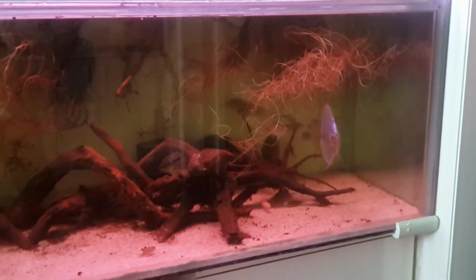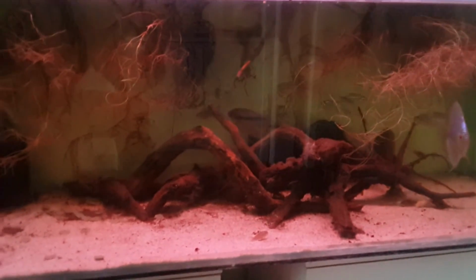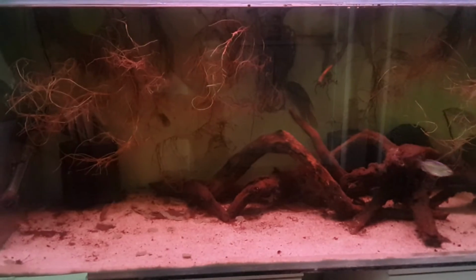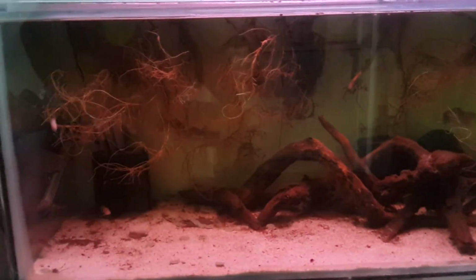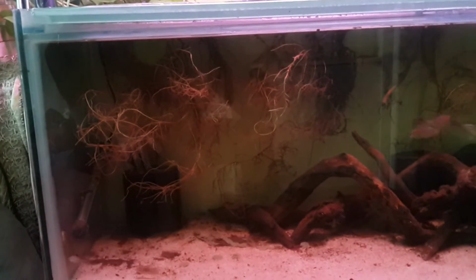And then there's actually 8 Congo tetras. I've been thinking there were 7 for some reason. 5 discus, 1 flag cichlid, at least 1 plico left.